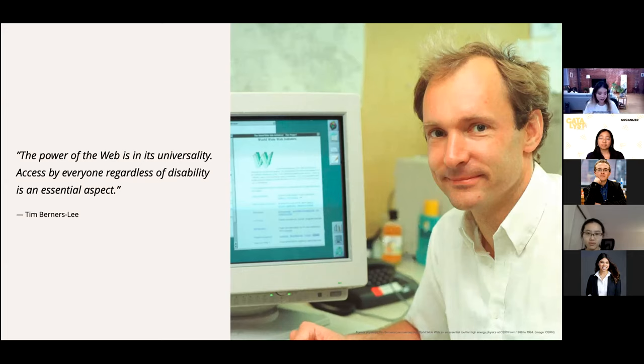So fundamentally, the web is designed for all people, whatever hardware or software they use, what language they understand, where they are in the world. The web should be accessible for all people without distinction.